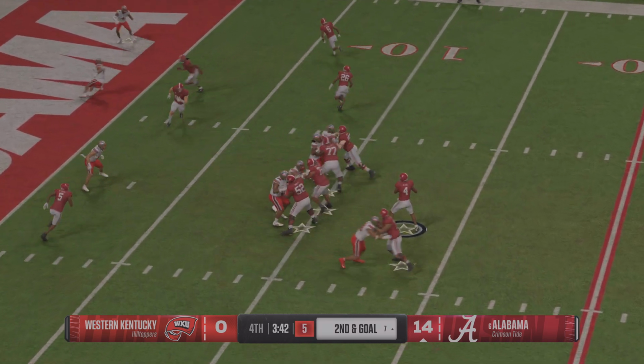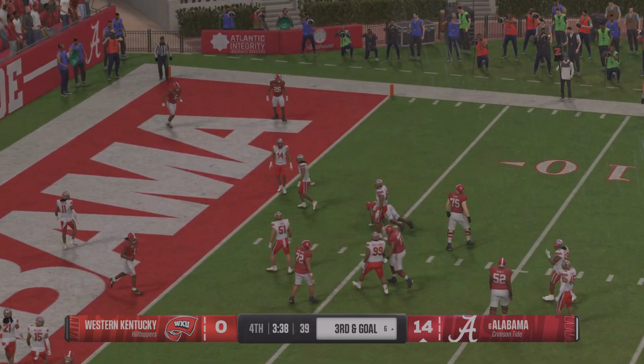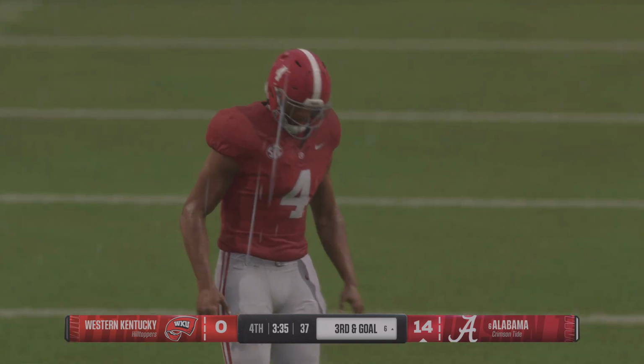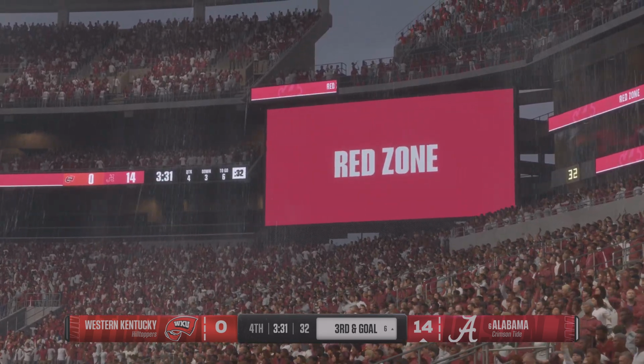Back to pass, it's Milroe. Bought a little time, lets it go. Receiver looks it in, it's complete. That throw and catch gets them down to the 6, and the defense is running out of answers.